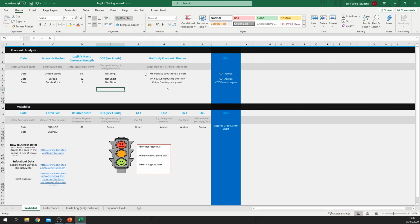Just take a screenshot, pause the video, and start creating these headers. What this does is it starts building out areas of interest that you should be focusing on, because there are so many currency pairs out there that you just don't know what to focus on. Well, this is what a watch list does. It helps you filter that down.